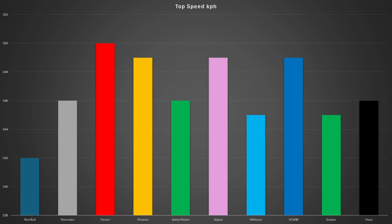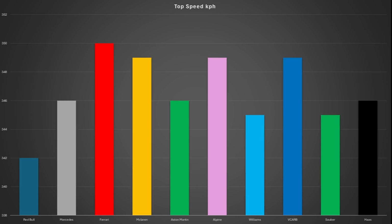On the flip side though, Ferrari are looking very fast in a straight line, as they were able to reach a top speed of 350 km/h. And also with the midfield teams, I have to say I am surprised with Alpine, as they were able to reach a top speed of 349 km/h, once again showing how they have really moved forward as the season has progressed. It will be interesting to see how this changes though after qualifying.